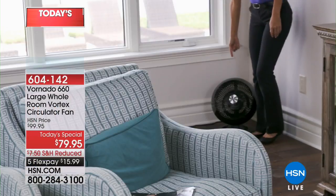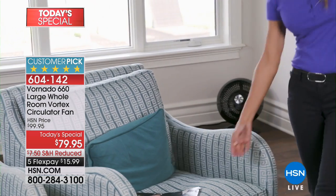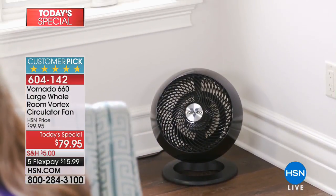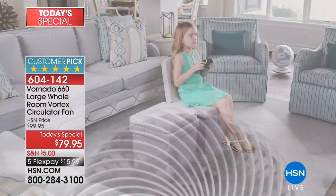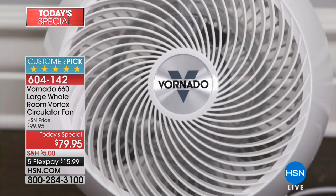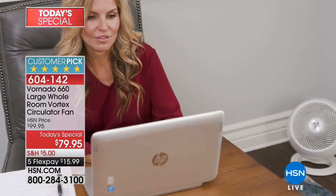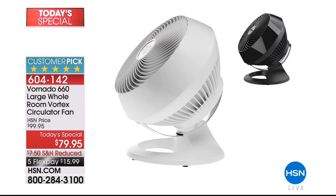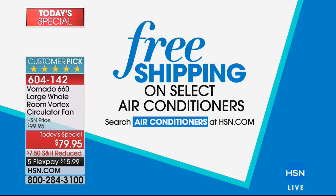Hey, let's remind everybody about today's special. It's our Vornado 660. It's for large rooms. This is a circulator fan. It feels so good. If you're ordering this, you will love it. It comes in your choice of black or white. We've got a special price only for today. Our Flex Pay allows you to spread the payments out over 5 months, under $16. It will throw air 100 feet across the room. By the way, if you happen to need an air conditioner, we have free shipping and handling on our air conditioners on hsn.com.